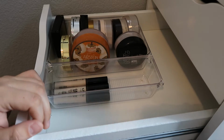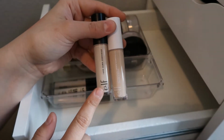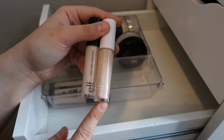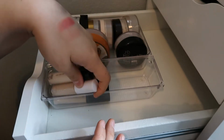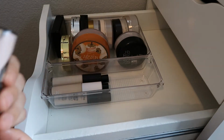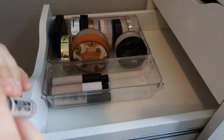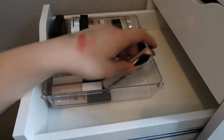I'm also going to keep both of my e.l.f. 16-hour camo concealers. So this one's the original and this one is the hydrating camo, and they're both in the shade Fair Warm. I love both of them, so I'm keeping both of those. I'm going to keep the L'Oreal Infallible Full Wear. This one's in the shade Porcelain. Again, another concealer that I really do like.